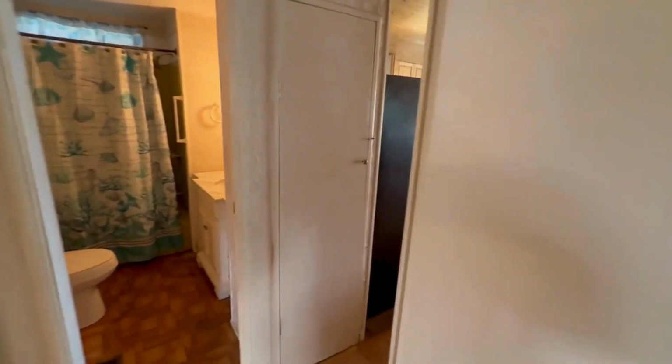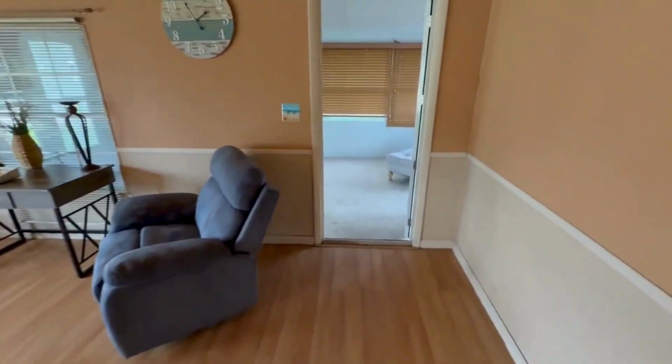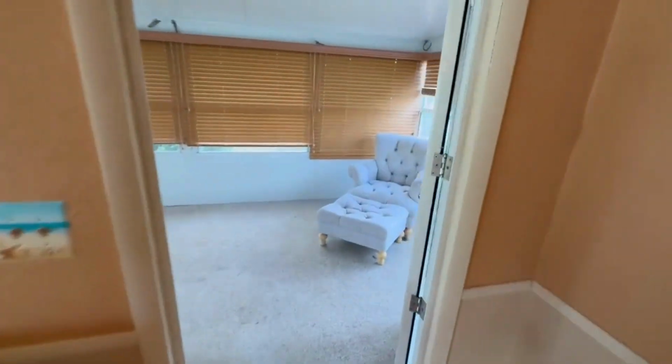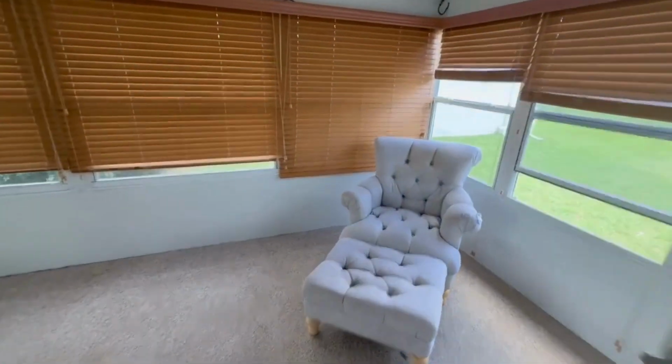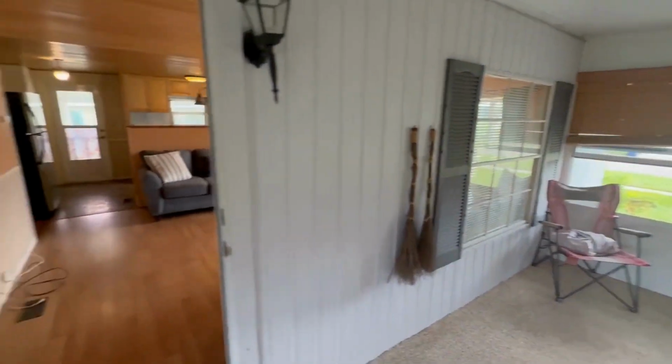Take a walk down here, right back through the living room. Straight on out to your Florida room. So come on down, check this one out. It's 5443 Durant Drive in the community of Maplewood in Port Orange, Florida.